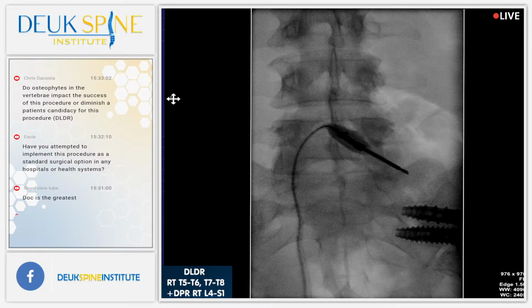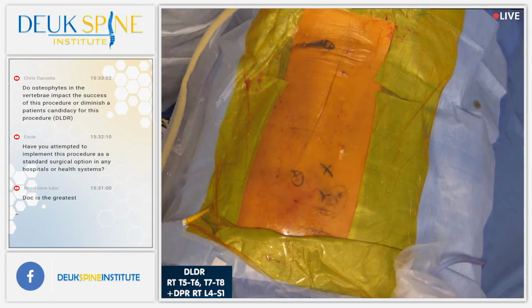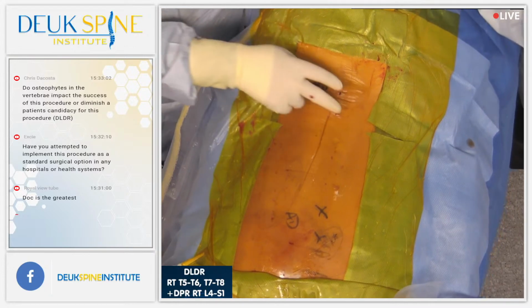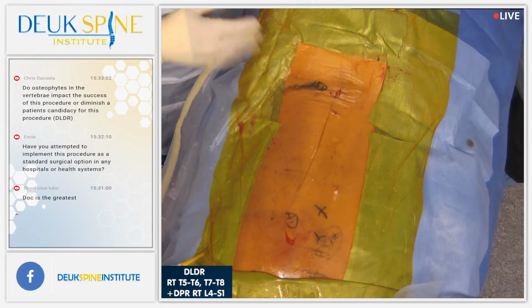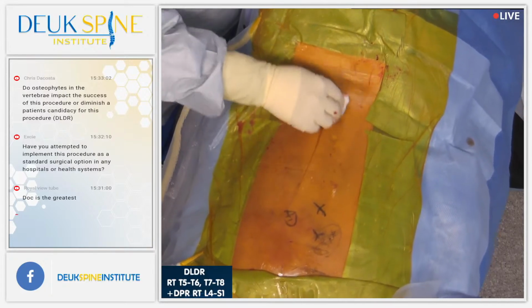Great job, everyone. We completed the Deuk plasma rhizotomy. It's not an RFA, but it's a rhizotomy. That's what the RFA is supposed to do, is a rhizotomy, but it doesn't work. And that's why people keep coming back for RFAs. But this should be a permanent fix. And then we did the thoracic DLDR up here. Everything looks good. We're going to put a little steri-strip and a Band-Aid, and we're done. There's no stitches needed for this.